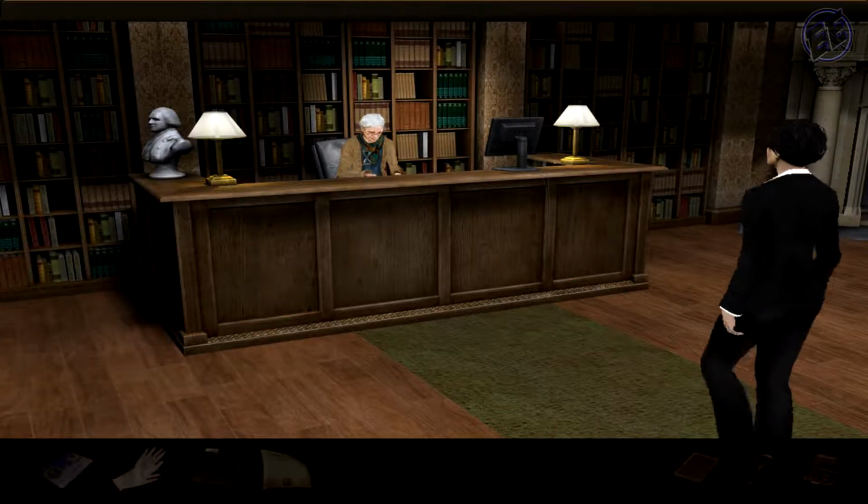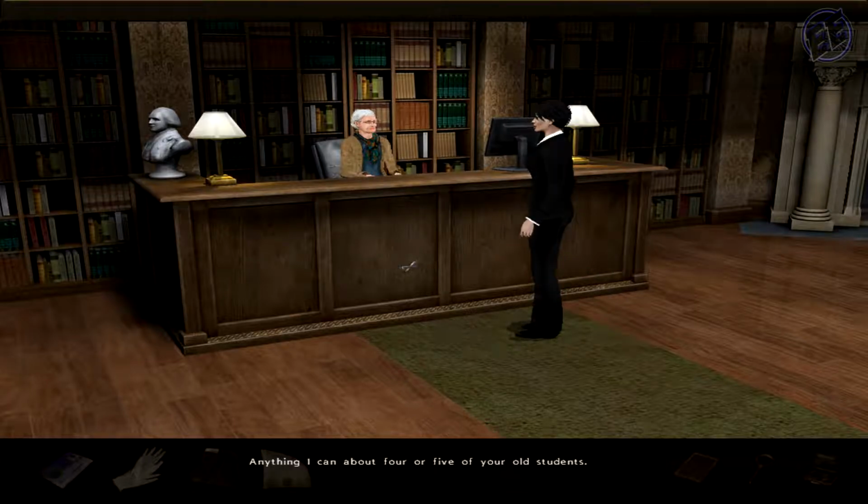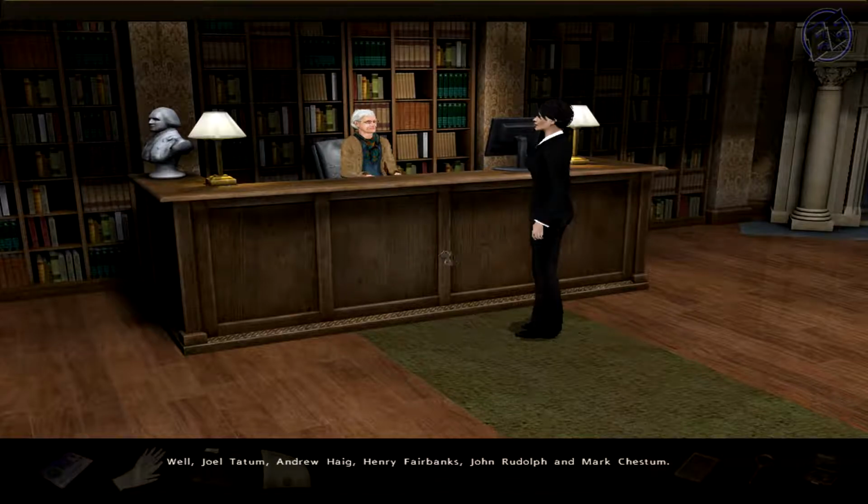Give her the book. Here they are. What is it exactly you're hoping to find in them? Anything I can about 4 or 5 of your old students. I see. And what are their names? Well, Joel Tatum, Andrew Haig, Henry Fairbanks, John Rudolph, and Mark Chestham.